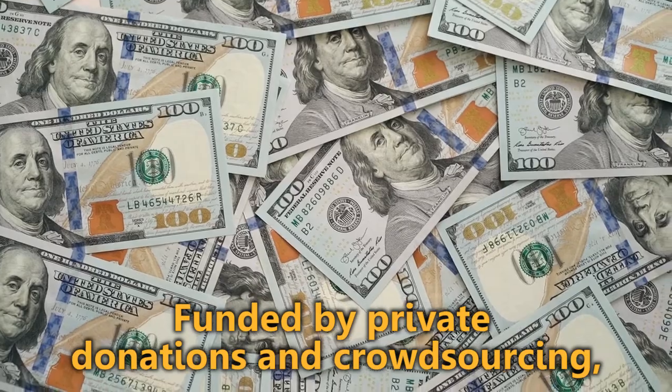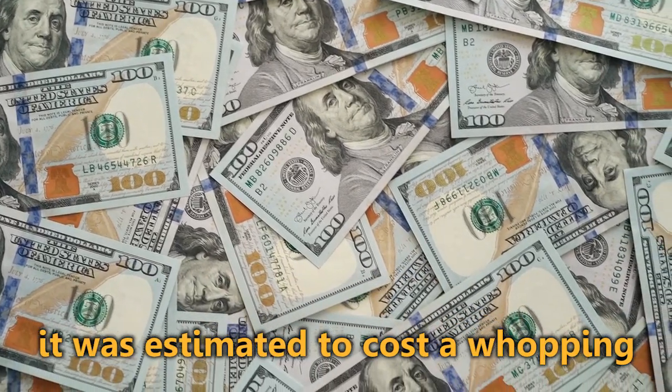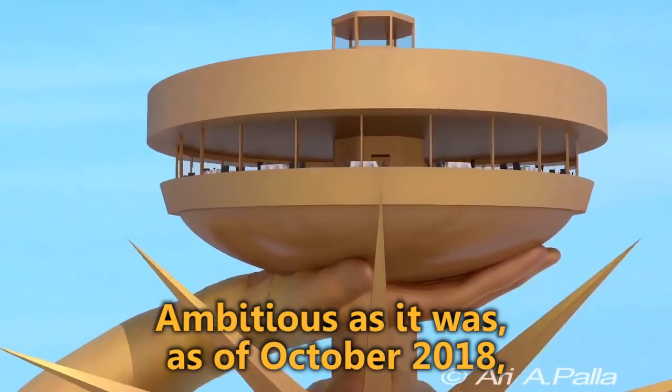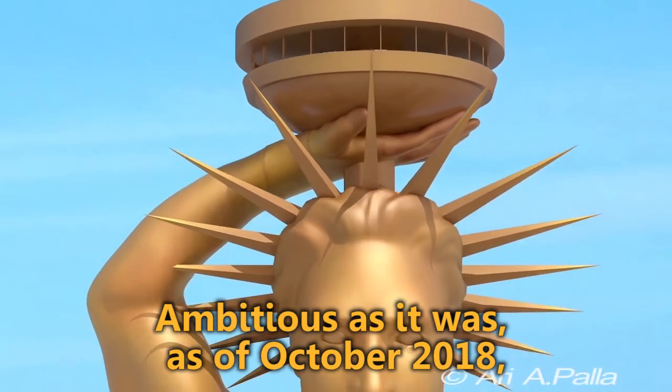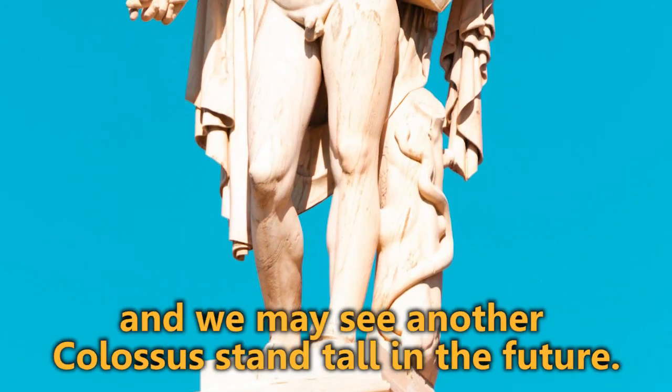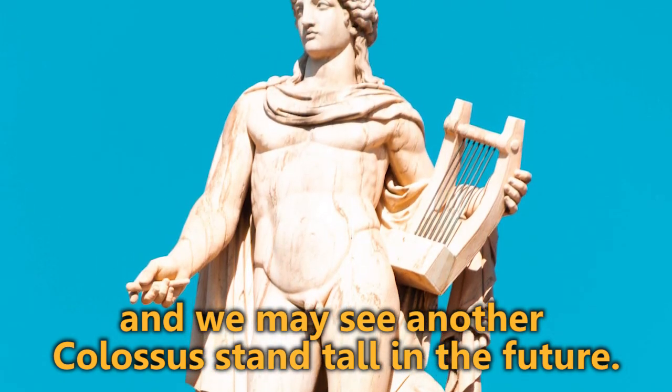Funded by private donations and crowdsourcing, it was estimated to cost a whopping $283 million. Ambitious as it was, as of October 2018, no plans were carried out and the website went offline. However, there is always an interest and we may see another Colossus stand tall in the future.